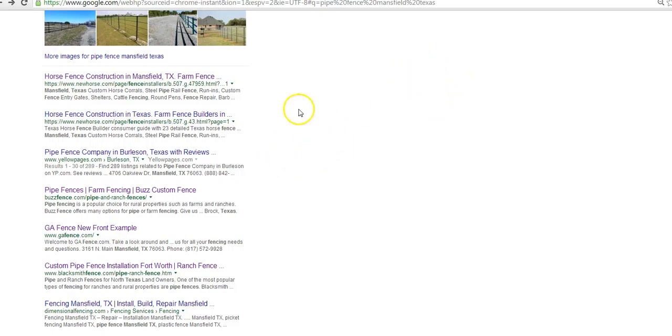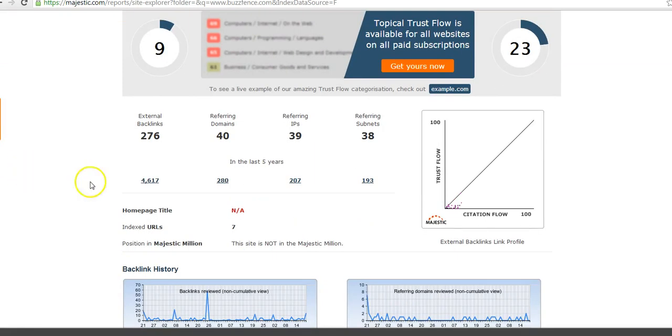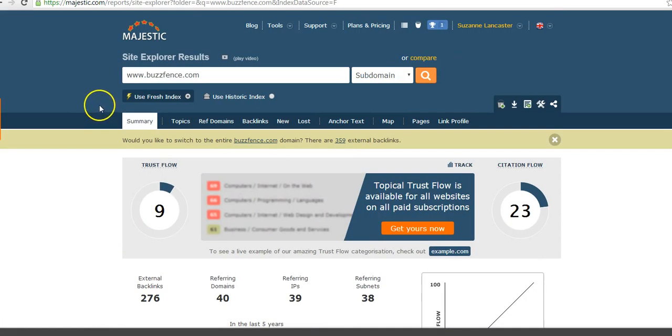So let's look at BuzzFence in terms of these votes. This is a software that looks at the votes from other websites. He has 40 other websites talking about him, which is completely doable. There's ways to go submit your information to different websites to get websites talking about you also. It takes some time and effort, but it's definitely doable.